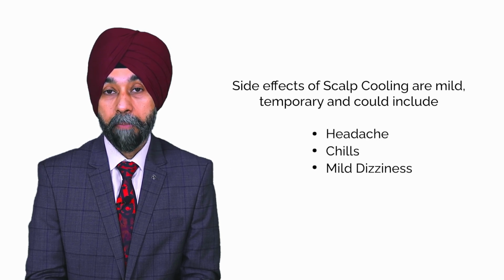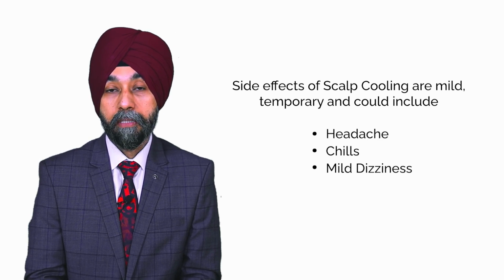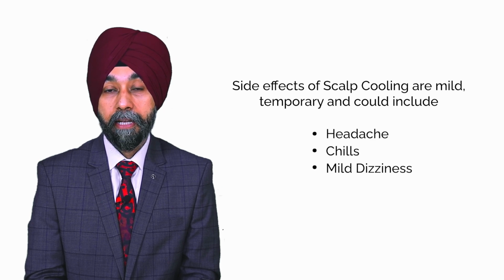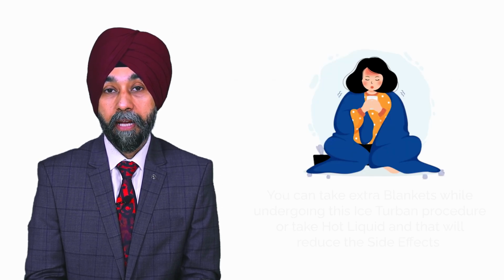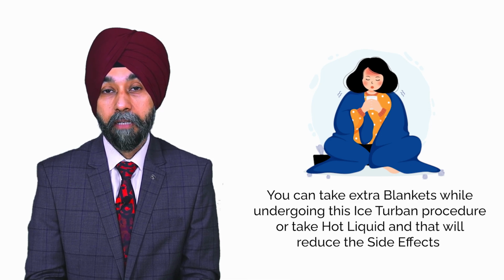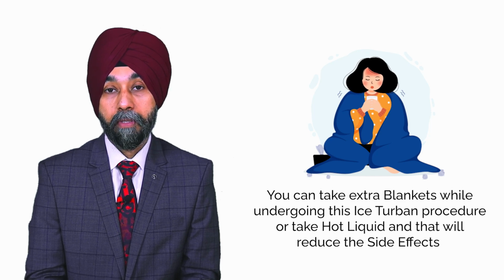Now there are mild side effects. These side effects happen in almost 15 to 20% of the patients, but they are very mild because you are using an ice turban for a couple of hours. You can have a headache, you can feel chills during the procedure, you can have mild dizziness, and these are all temporary. To avoid this, you can take extra blankets while undergoing this ice turban procedure, or take hot liquids, and that will reduce the side effects.